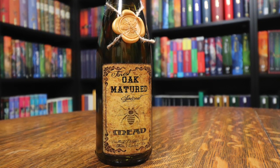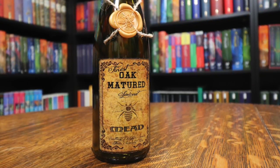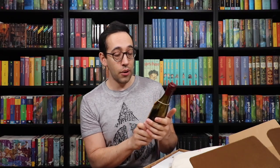Nice looking bottle, love the label, very cool wax seal, and the bottle itself is sealed with wax. There's nothing on the inside. I wish there was a liquid on the inside because it would look cooler, but I totally understand why they didn't fill it. For one, it would make it more heavy, and two, if it broke, well, your box would be covered in the finest oak matured mead. Okay, this is a fun box.